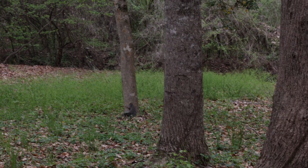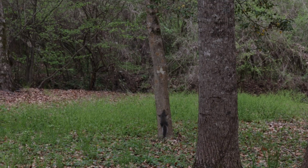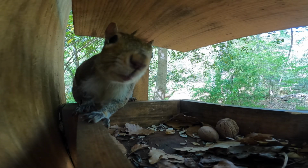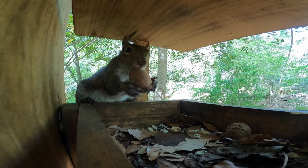It took a while for one of our more timid squirrels to realize if he was even going to like living in a tree. In the end, they all elected freedom and left the cages, and I'm going to end the video with more footage of them coming back to their nutty buffet.